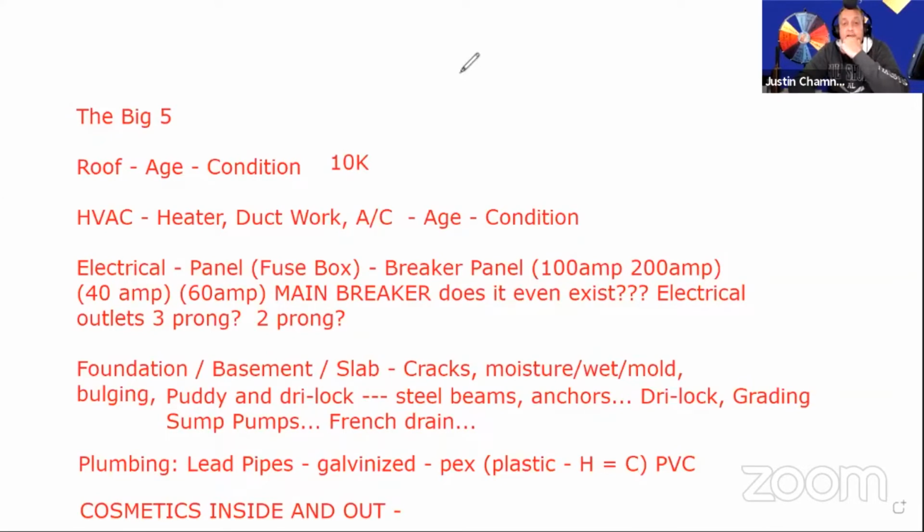HVAC, what does that cost basically? About $7 grand in our bread and butter house, 1,250 to 1,500 square feet. What are we looking at here? Yeah, about 7.